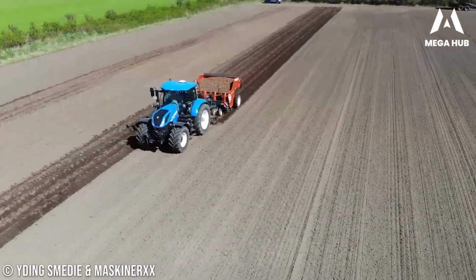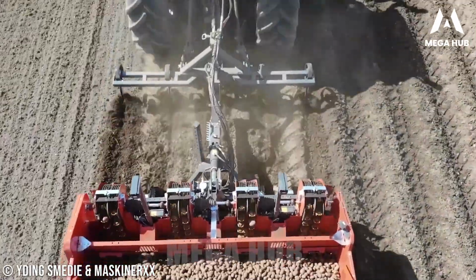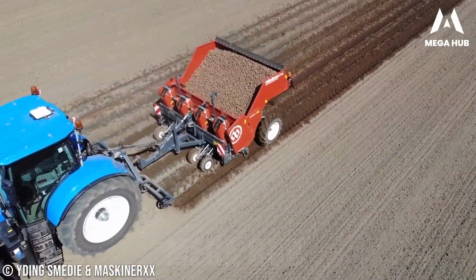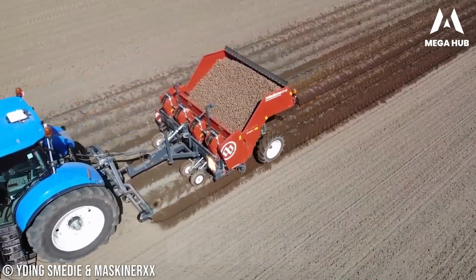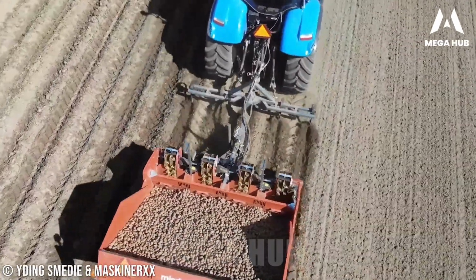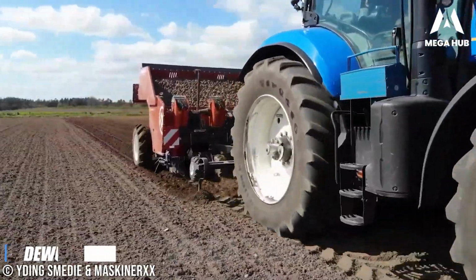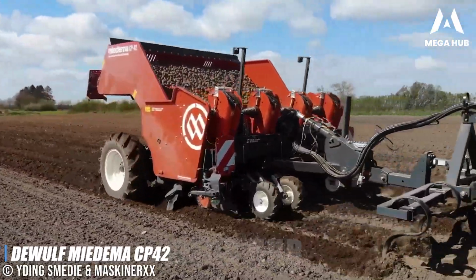This machine plants 4 rows of potatoes with precision, offering uniform spacing and depth for optimal crop results. Its strong build and intuitive controls make it accessible to all types of users, from hobby growers to large-scale farmers, thanks to the DeWolf Miedema CP42.